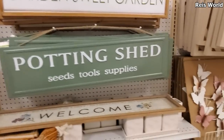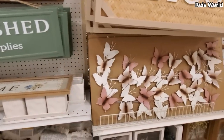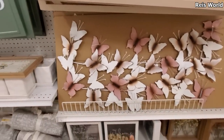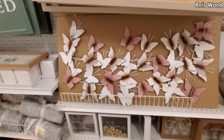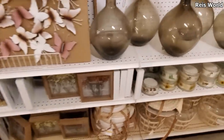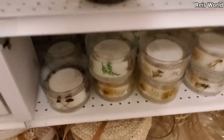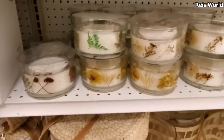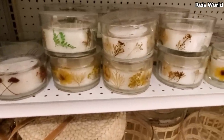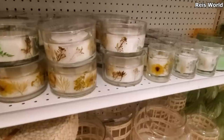Really cool stuff in here. Oh, you know what? I'm loving this butterfly one. Now you can find something very, very similar in Burlington and Ross. And down here, I wonder if that's a candle. Let me look at it. That is a candle. Okay. Those are neat. And they do have a tiny one.